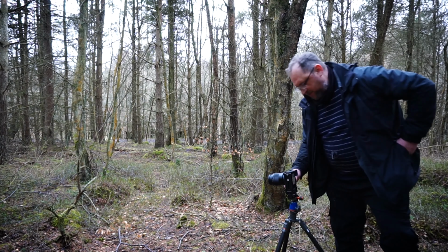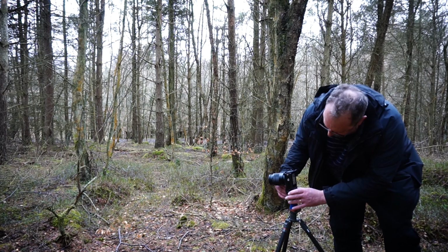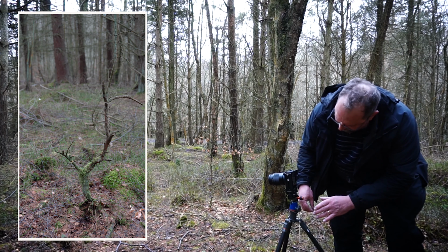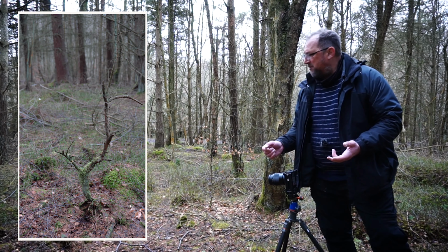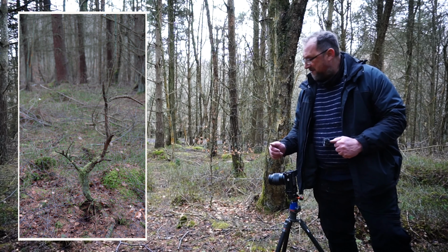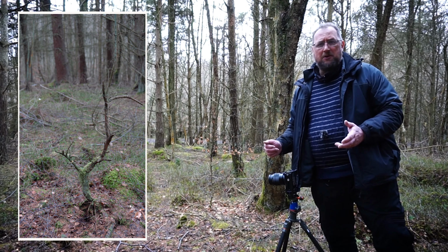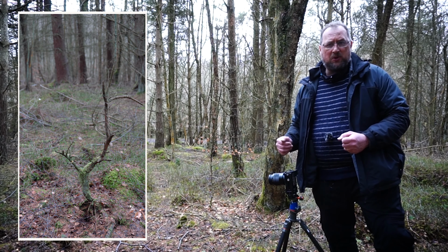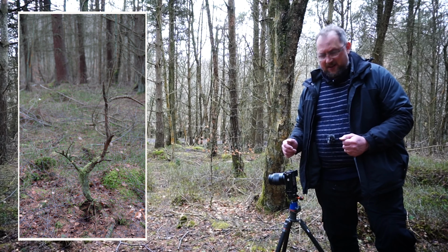So again, I shall put on the movie. I'm taking the shot at F4, so you can more or less make it out here. The reason for F4, as I've said many times, is to blur out the background, which is really what you want to do. In Woodland, you really want to be working with the lowest aperture you can, because there's so much stuff going on. You want to blur as much of it as you can. Anything you don't want, just get rid of it, really.